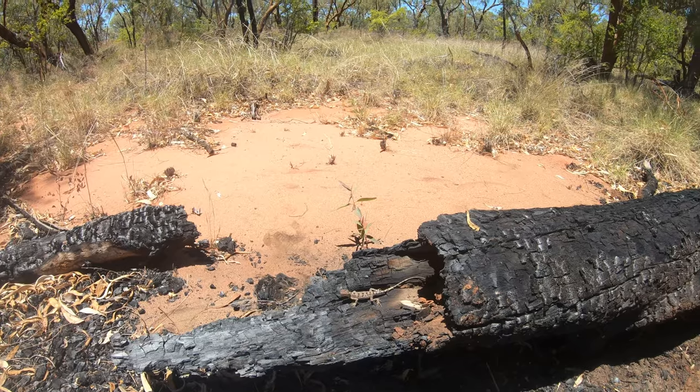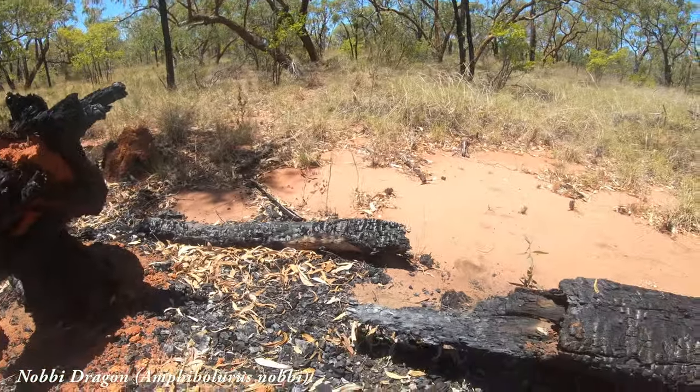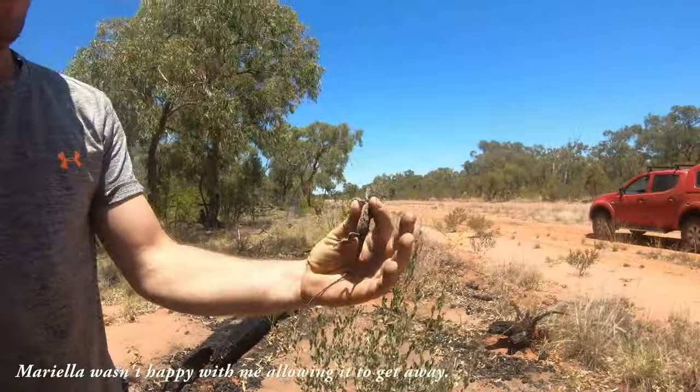All right. So this is Nobby Dragon. He's pretty common, so we won't chase him too much. He's a cool little dragon, mate. Hey. Beautiful little dragon.